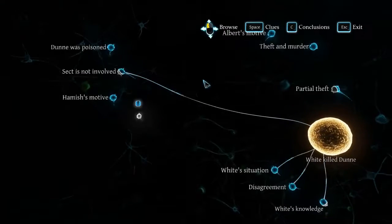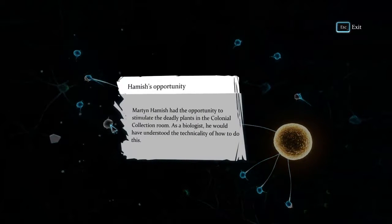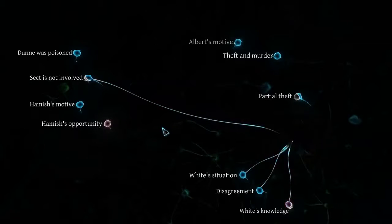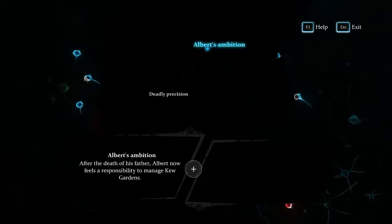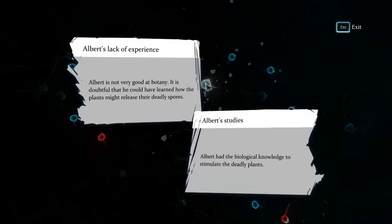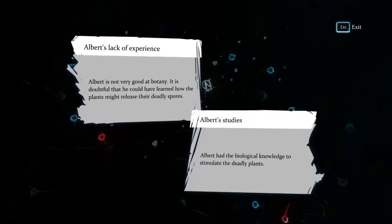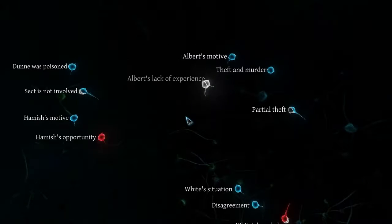Ventilation used deadly precision. Martin Hamish had the opportunity to stimulate the deadly plants in the Colonial Collection Room. As a biologist, he would have understood the technicality of how to do this. Albert's ambition. Albert is not very good at botany. It is doubtful that he could have learned how the plants might release their deadly spores. Albert had the biological knowledge to stimulate the deadly plants. No, he's not. He's not that good.